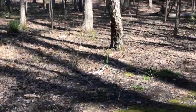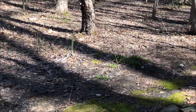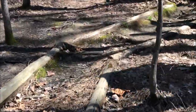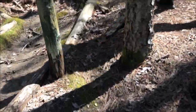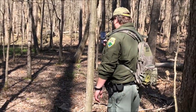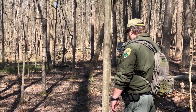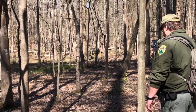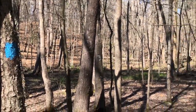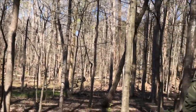The bark, flaky bark. That's an interesting one. A little iris. American hornbeam? I really need to get a tree ID book.